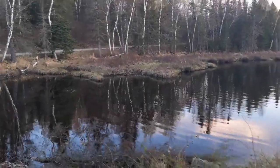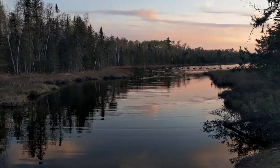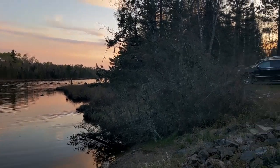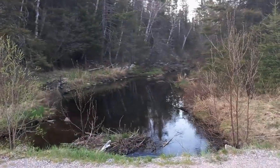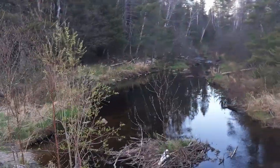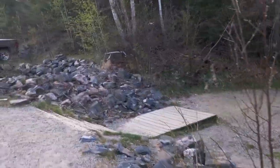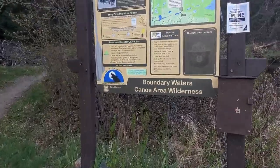Alright, so we're here at the entry point. This is Pickett Lake. Have a nice sunset in this parking lot. Here's the stream going down to Mudro Lake, where we put in. I'll show you on the big map here. This is just a short 30 rod portage. Pretty muddy, but it's fine.